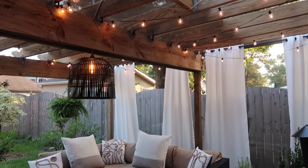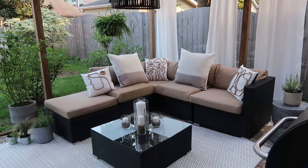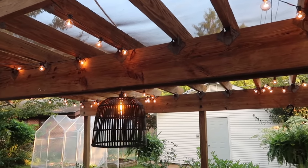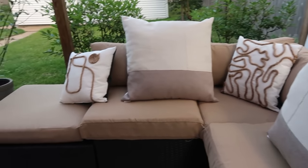And here is the finished patio space, guys. I can't believe it. 3 weeks of really hard work, but it truly turned out better than I ever imagined. If you're thinking of redoing your patio space, this is your sign to do it.